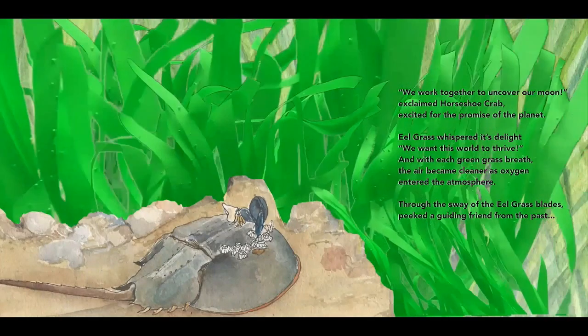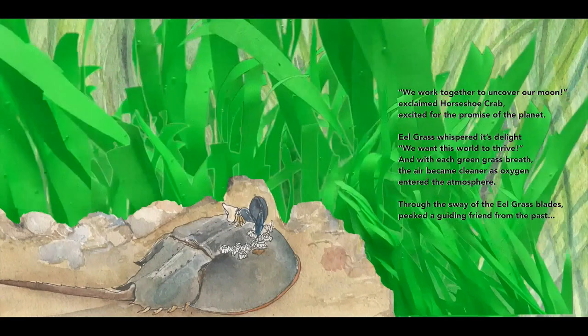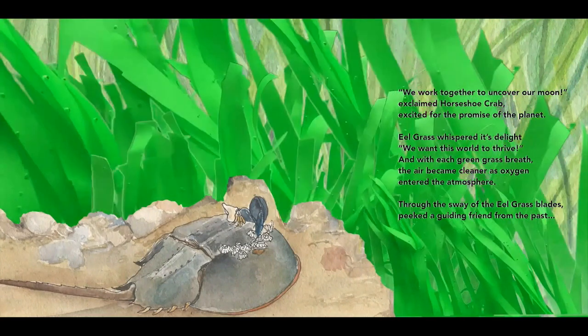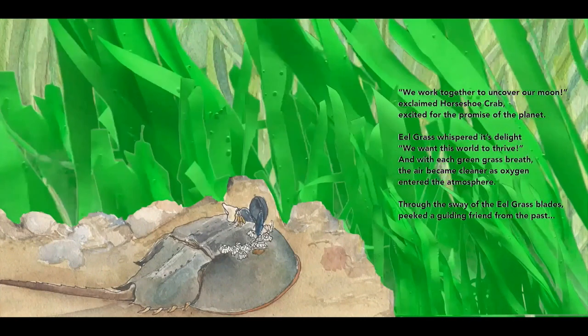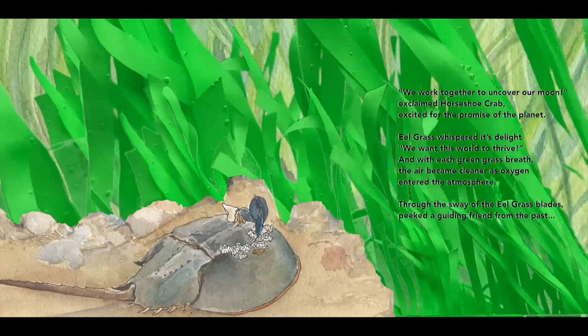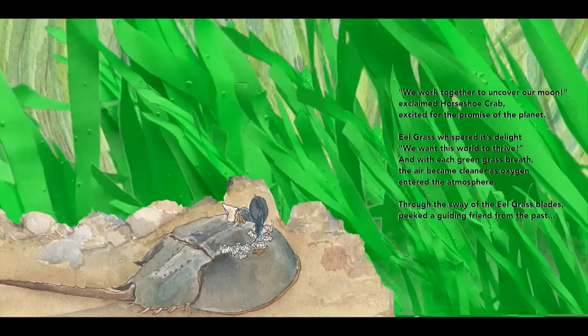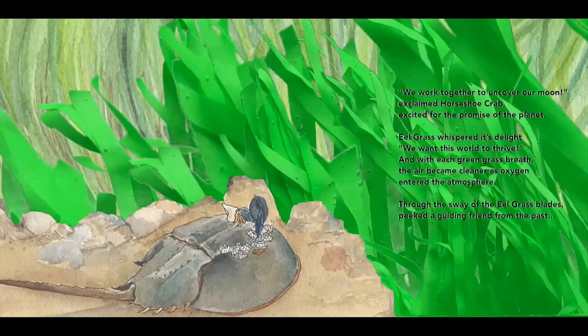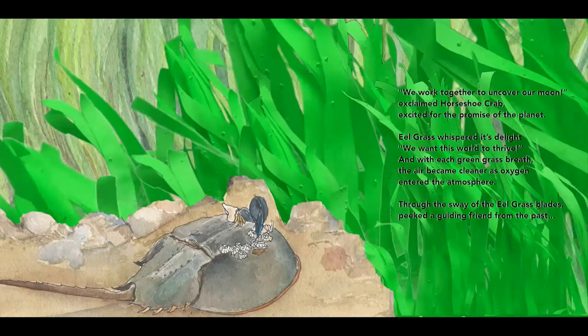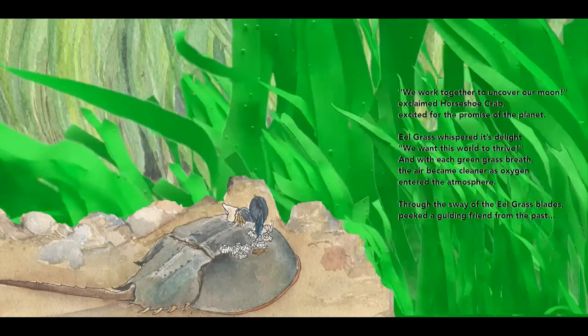We work together to uncover our moon, exclaimed Horseshoe Crab, excited for the promise of the planet. Eelgrass whispered its delight. We want this world to thrive. And with each green grass breath, the air became cleaner as oxygen entered the atmosphere. And through the sway of the eelgrass blades peeked a guiding friend from the past.